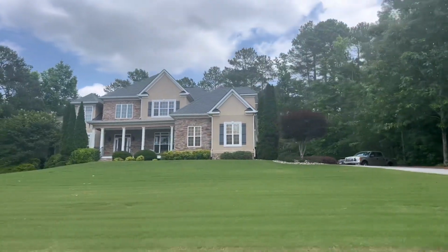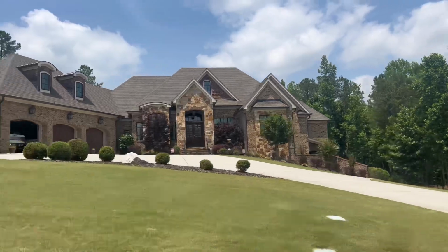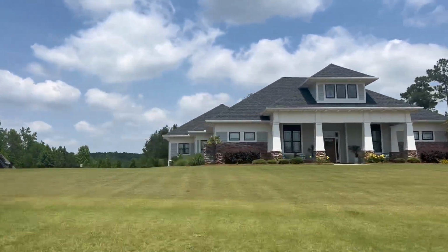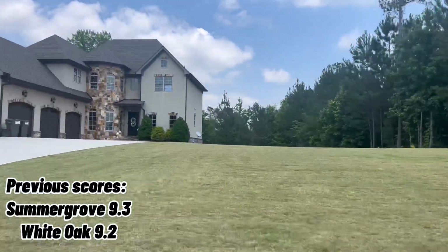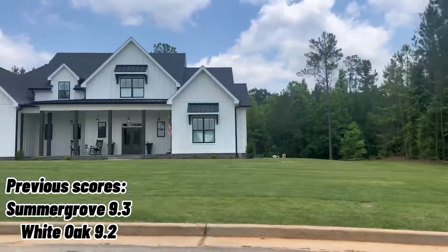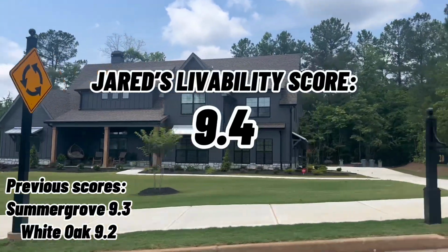So once again, Arbor Springs is a development of over 1,500 acres, and towards the back of the neighborhood, we're just now starting to see some development, so you have a really large variety of new construction as well. Arbor Springs is probably my toughest community to score yet, because even though the golf is just really poor, the real estate in this neighborhood absolutely makes up for it. I think we're going to settle at a 9.4, our new high score for Arbor Springs.